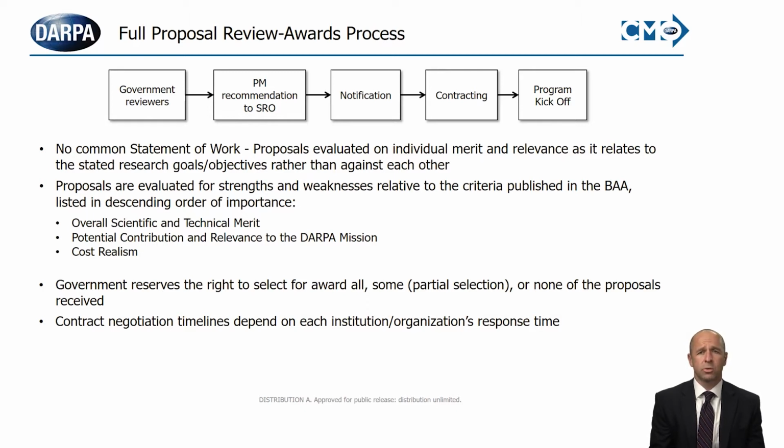Second, conforming submissions will be evaluated by a scientific review panel made up of government reviewers, all of whom have expertise and background and experience in this specific research area that Cornucopia is focused on. When the government reviewers evaluate your proposal, they're going to document strengths and weaknesses of your proposal relative to the 3 evaluation criteria listed on this slide. And based on those identified strengths and weaknesses, they will make a determination of whether or not your proposal is selectable or not selectable.